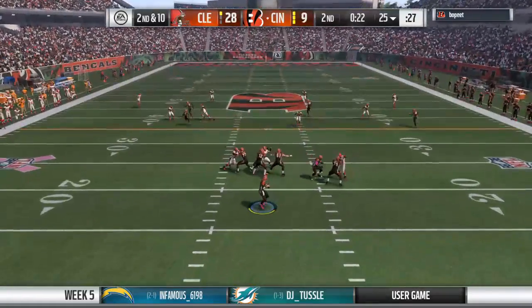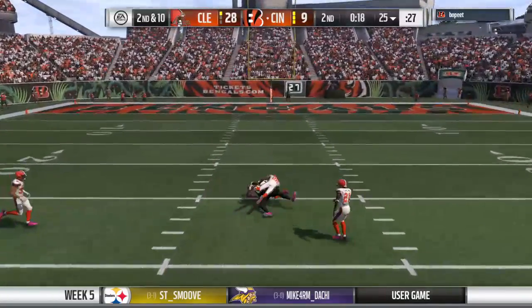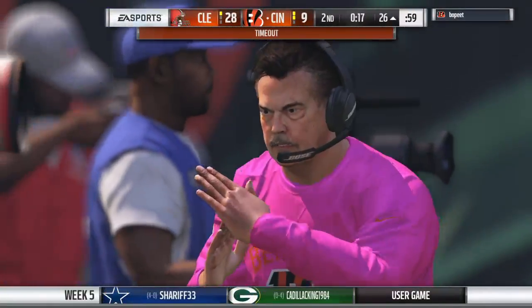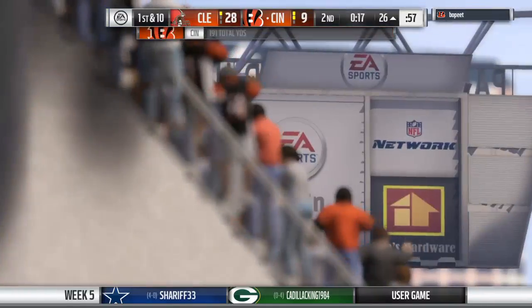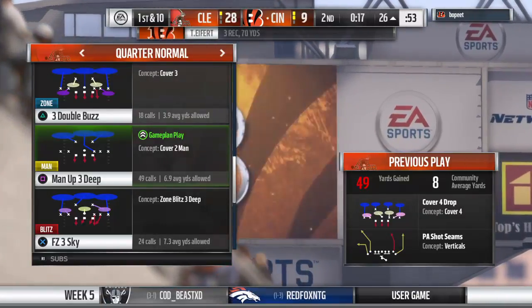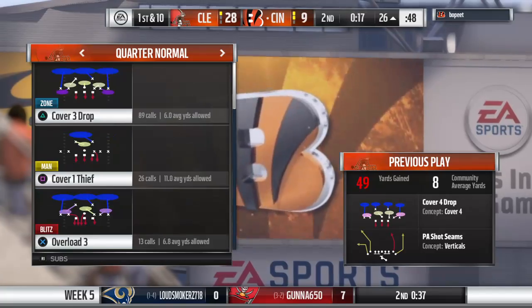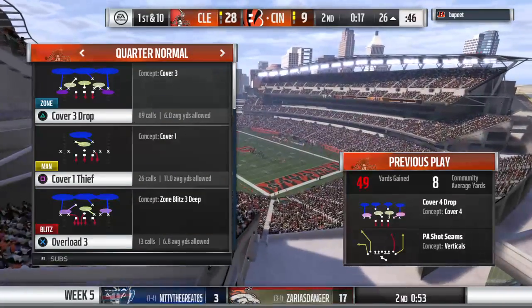Yeah, he's being hurried. He got rid of it before taking the hit, but incomplete. He's going to, and that's caught inside the 30. Now whistles come in. We're going to get a timeout here by the offense. It's just their first, so they'll have 2 remaining here before we get to halftime.